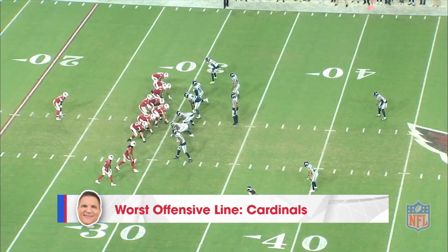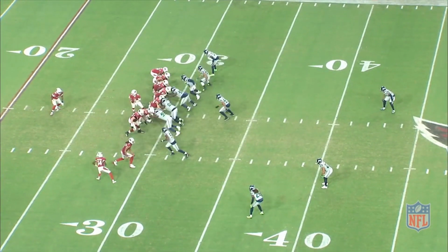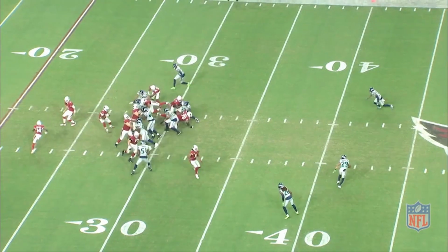The Arizona Cardinals offensive line is the most disappointing in the league to me because they should be better. They've got better players than this. Let's take a look against Seattle on Sunday. Here, the line of scrimmage is the 30. When David Johnson gets the ball, look how Seattle has reestablished the line of scrimmage. They have 5 guys now inside the 29-yard line. So David Johnson's got nowhere to go.